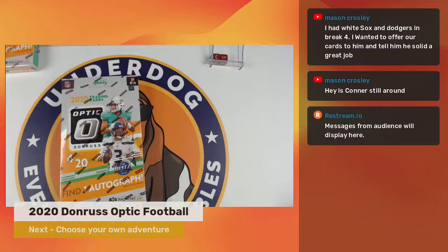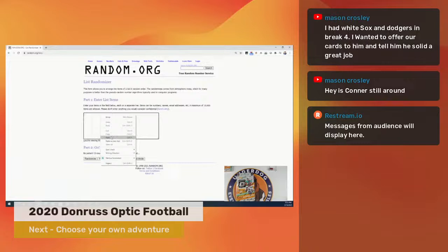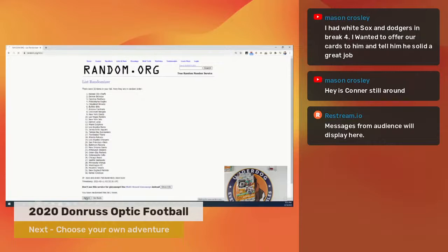So, all right, I'm going to get our break list up. Check out our break list. We have a dice roll of eight, so we'll be randomizing our teams eight times. Four, five, six, seven, and eight. We've got the Packers at the top and the Vikings at the bottom.